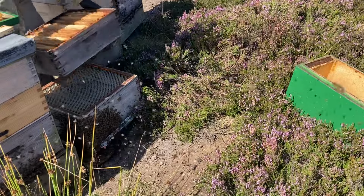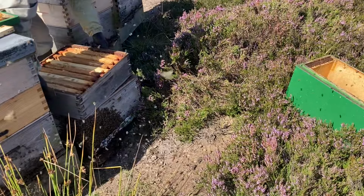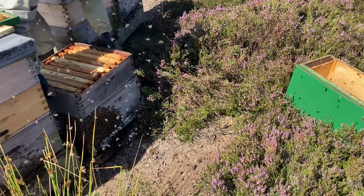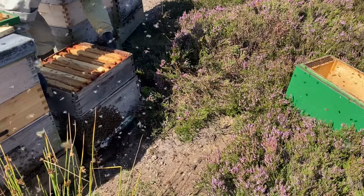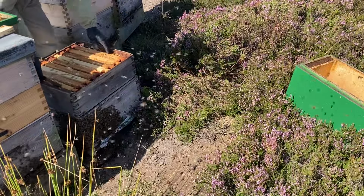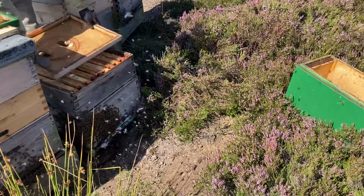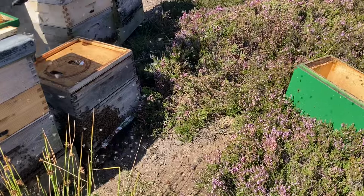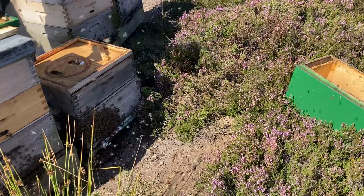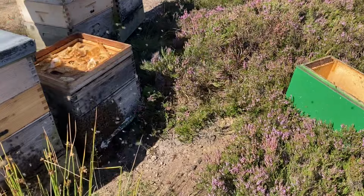I've seen nukes like that transferred into a hive and give me a super of honey in the next section of season. I'm not saying these will. Depends on the weather and how much of the flow there's left. I've seen it happen regularly. I'll give them all them bits of comb back, sort that out, clean it up.